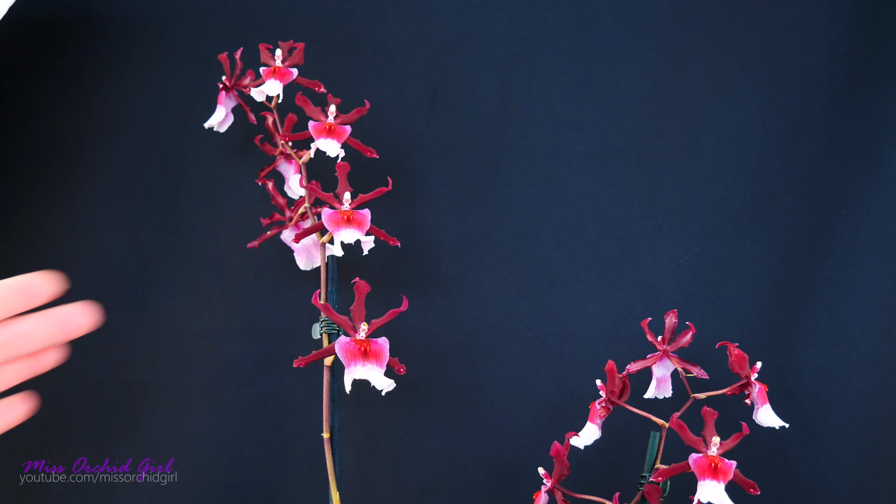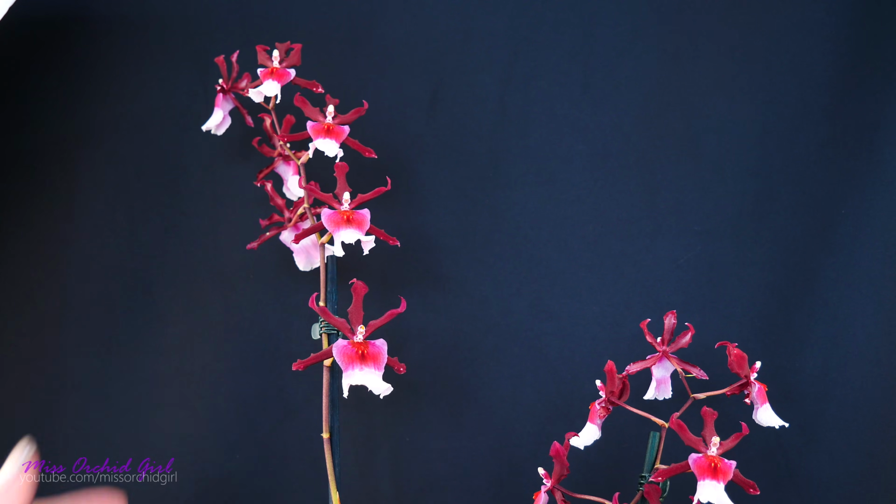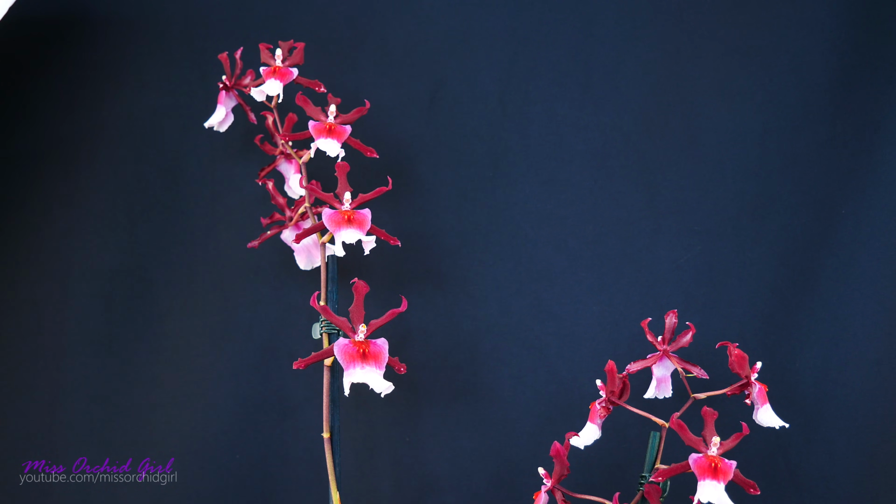So with this one, yeah, I don't think I want to hang on to the flowers. They're beautiful, but they're draining the mother plant, and that's not the point. So yet another new hybrid that appeared in the flower shops this year.